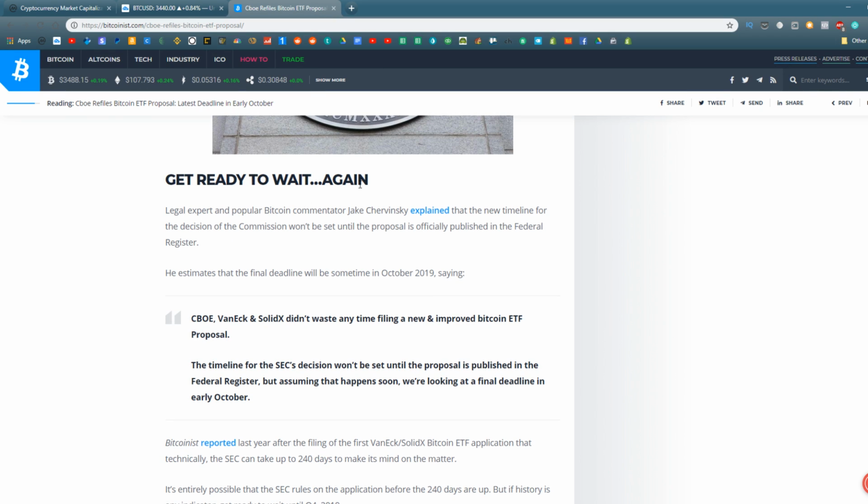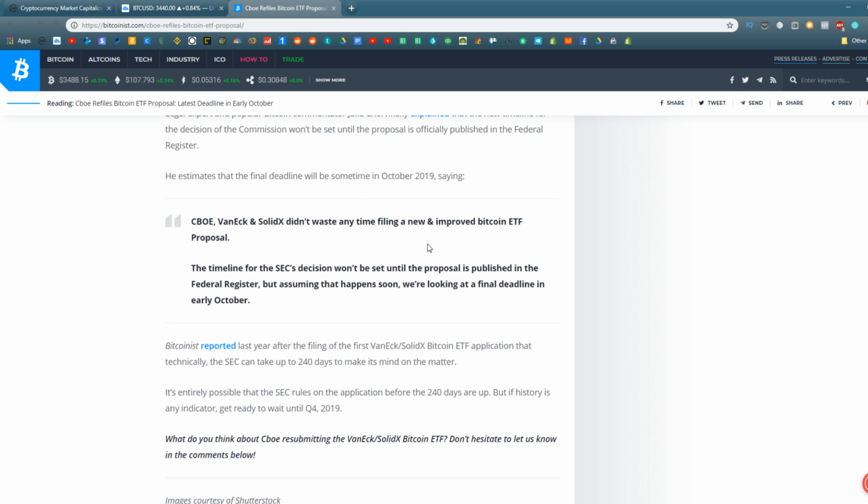Legal expert and popular Bitcoin commentator Jake Chernovisky explained that the new timeline for the decision of the commission won't be set until the proposal is officially published in the Federal Register, because it's based on when it's published in the Federal Register, not when it's actually public. He estimates that the final timeline will be sometime in October 2019, and he's absolutely right, because the CBOE has gone ahead and refiled this Bitcoin ETF rather quickly, and that does reset the time that the SEC has to make that decision.